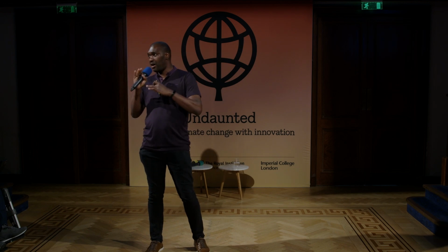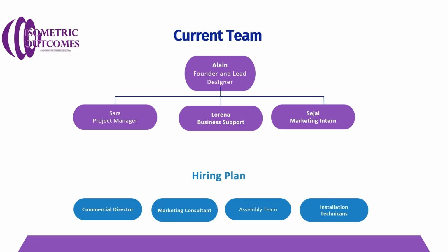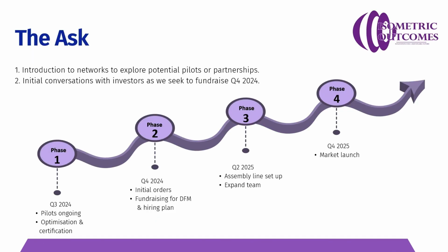We are a small team, and we are planning to grow by hiring a commercial director, marketing consultant, assembly line team, and installation technician. This is an outline of our roadmap towards commercialization. We are in phase 1 right now, where we are piloting and also certifying our product. Phase 2 will be mainly initial fundraising and planning for the factory and the assembly line. Phase 3 will be assembly line layout and then expansion of the team. And then in phase 4 we will be launching our product to the market.